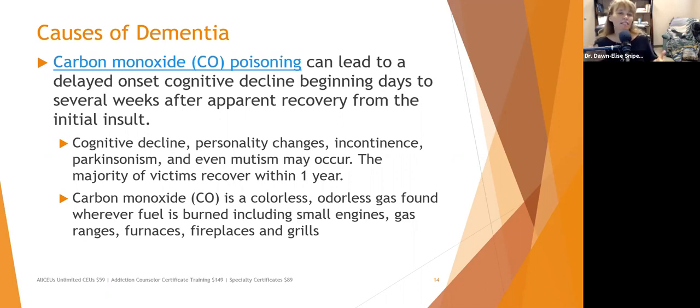There's a lot of things that can prompt the development of CO2 poisoning. Carbon monoxide poisoning can lead to a delayed onset cognitive decline beginning days to weeks after apparent recovery from the initial insult. So if somebody was exposed to carbon monoxide and experienced carbon monoxide poisoning, again, they get better, and then 6 weeks, maybe even 2 months later, they start showing signs of dementia.